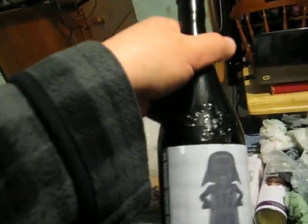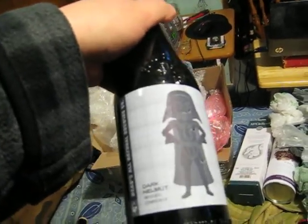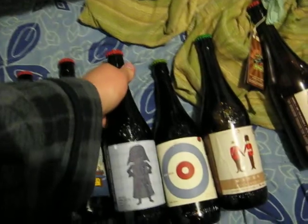Here's a cool one. I'm surprised I didn't get sued for making this one. Dark Helmet with omelets over the U. I don't know if you can see that on the camera. Imperious Schwartz Beer, so an Imperial Black Lager, 7.3% alcohol by volume.